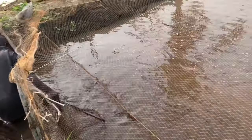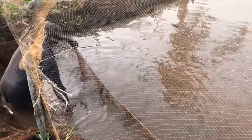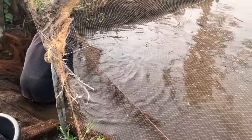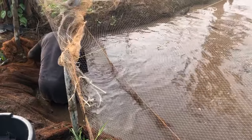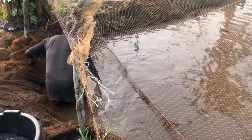So this is what they do. They go inside the pond with the net and they lay it down and they bring it out as well. So we actually missed that, but tomorrow we'll be here very early to see what they do.